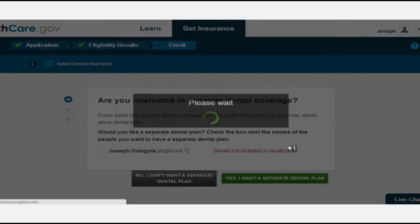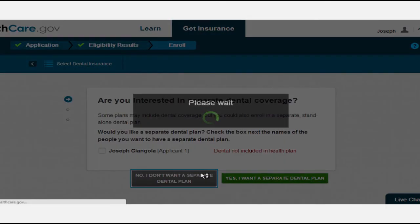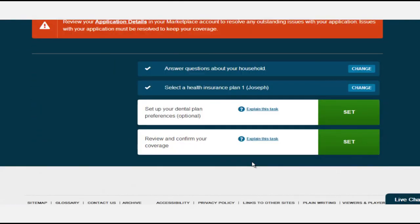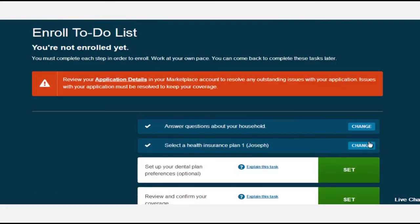You can buy a separate dental plan, or no, I don't want a separate dental plan. Dental is not included in the health plan, so that's what you could do here. So if, let's see, click no, I don't want it, I'm going to take us back, I would imagine, here, and then you would have the opportunity to review your coverage, and then obviously finally submit that application.